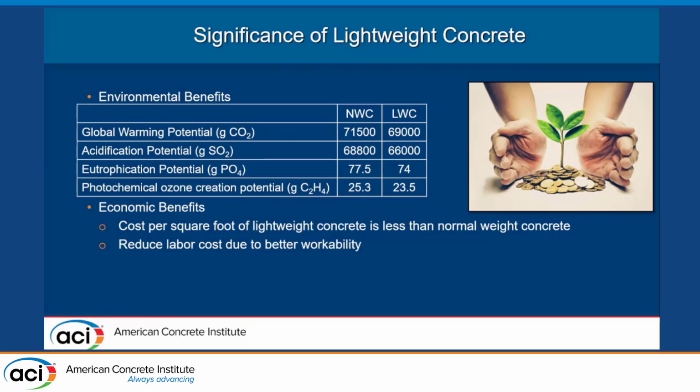So the significance of lightweight concrete and its environmental impacts. Some environmental impacts would be global warming potential, acidification, eutrophication, and photochemical ozone creation potential. And by using lightweight concrete, we would greatly reduce the impact on the environment.